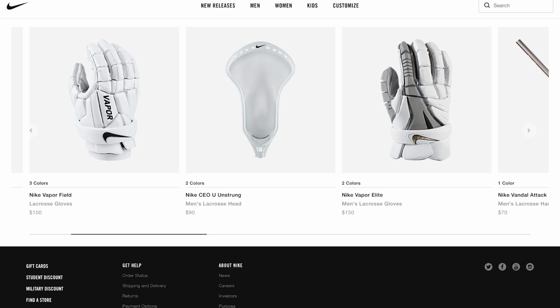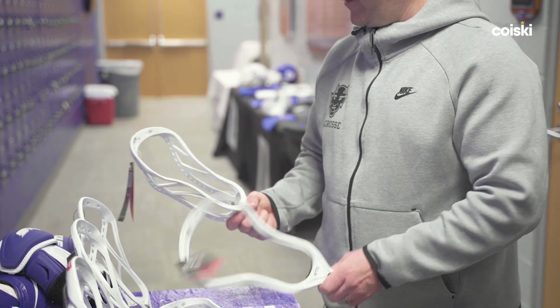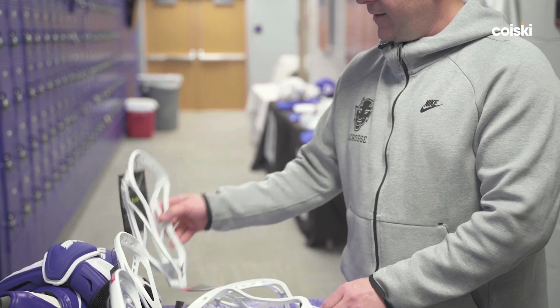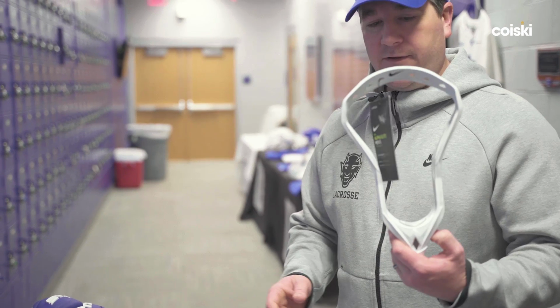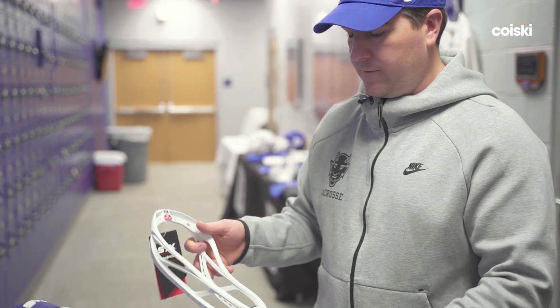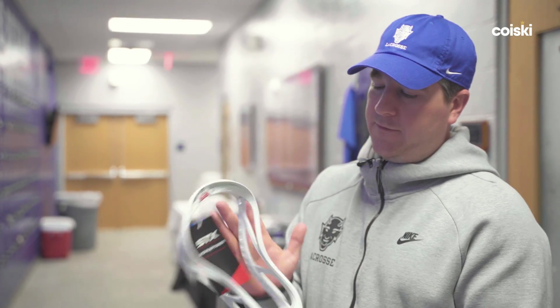It's a face-off head specific. This is the STX Stallion, which is also a really good midfielder head. This is the STX Dual, which is our top face-off head. This is the Nike Vapor Elite, which is a new attack head that they just came out with this year. This is the Nike Alpha, which is another defender's head that a lot of our defense guys have switched to. And this is the Ultra Power. This is a brand new head and a new concept with the curved shape.